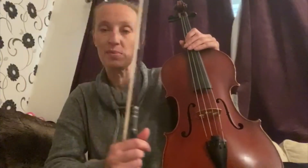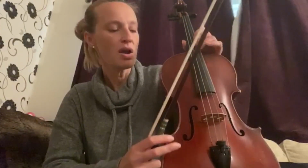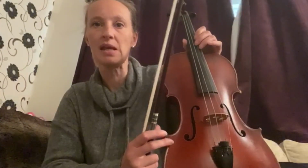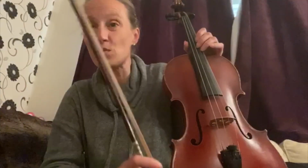With the viola, there's opportunities to play in lots of ensembles, like the orchestras. The violas are members of orchestras, and it's one of 4 members of a string quartet. So there's 2 violins, a viola and a cello. The viola doesn't have quite as many people playing it as the cello or the violin, so sometimes the viola players are quite sought after.